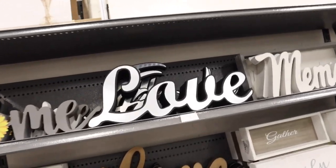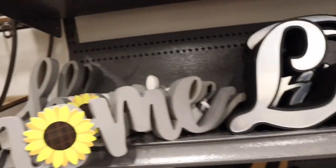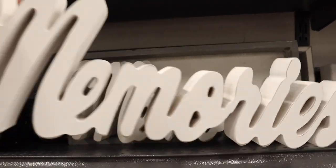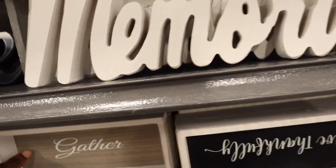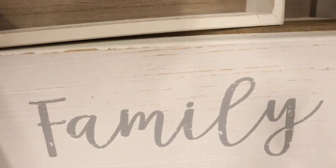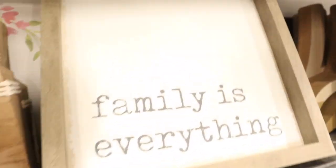So they have a whole bunch of little decorations you can put even on the outside of your home, like signs like this that says home. I love the sunflower on there. And then these, I would put around some pictures probably in my house, on the top, and then have the pictures at the bottom. And then they have these ones, it says gather. Depends on the occasion. See, these are $9.99, so that's not bad. They have this one that says family, love. I like this one. Ooh, family is everything.